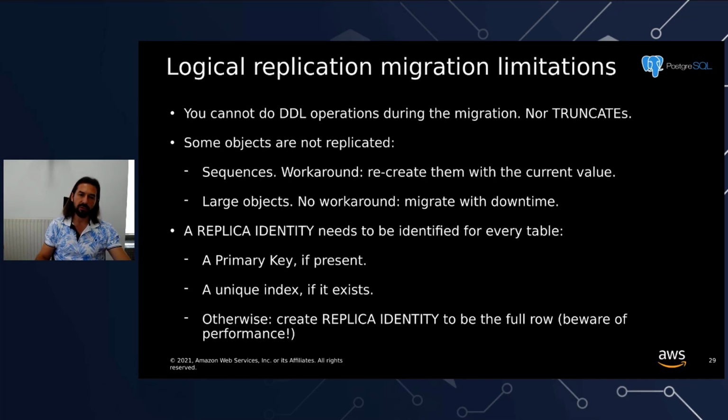Now, if you use Postgres logical replication, you need to be aware of a few limitations that come with it. First of all, you cannot do DDL operations. You cannot alter tables and add columns or add restrictions and remove them. But this is something that, as a development team, you can plan before doing a production migration, which is to stop all DDL changes. You also cannot truncate tables, which means emptying a given table. These are not big restrictions. You can bear with them in production.